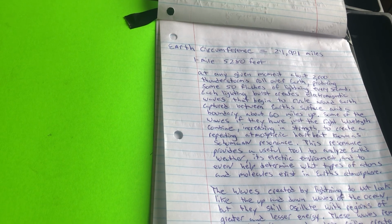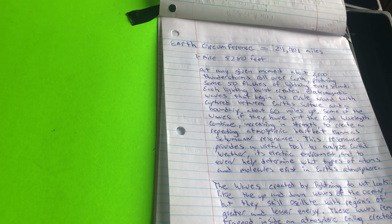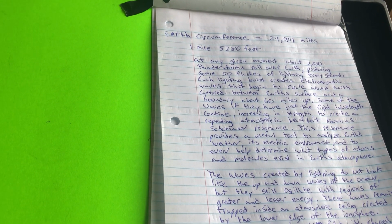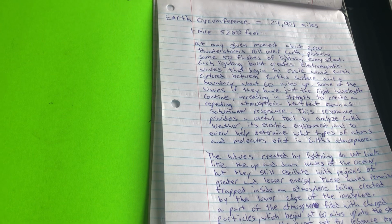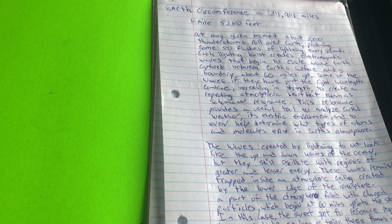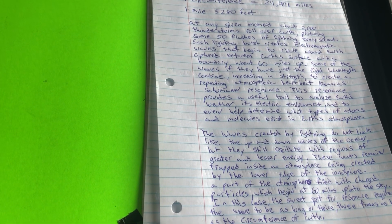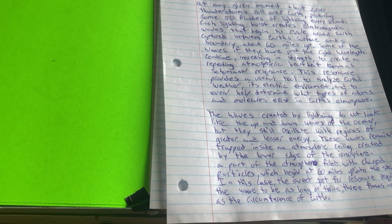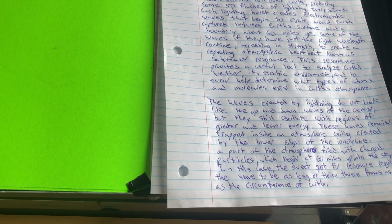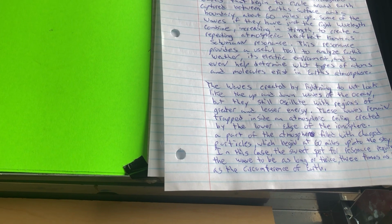Some of the waves, if they have just the right wavelength, combine, increasing in strength to create a repeating atmospheric heartbeat known as the Schumann resonance. This resonance provides a useful tool to analyze Earth's weather, its electric environment, and to even help determine what types of atoms and molecules exist in the Earth's atmosphere. The waves created by lightning do not look like the up and down waves of the ocean, but they still oscillate with regions of greater and lesser energy. There's your difference in potential.